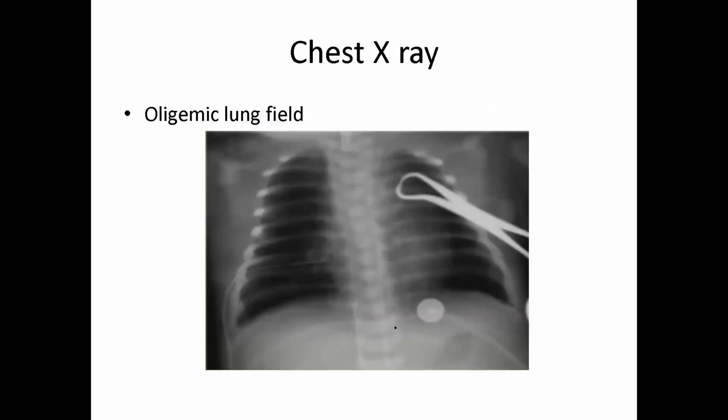Okay? Now you can look at the X-ray. When you look at this X-ray, you can see it is very dark. That's called oligemic lung, and that indicates less blood supply to the lung tissue. And that indicates the baby has PPHN, sorry.